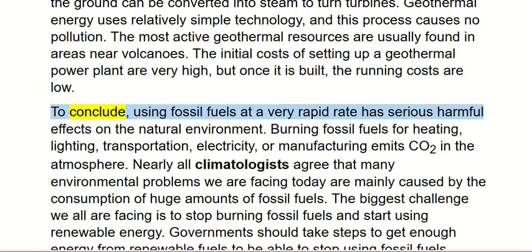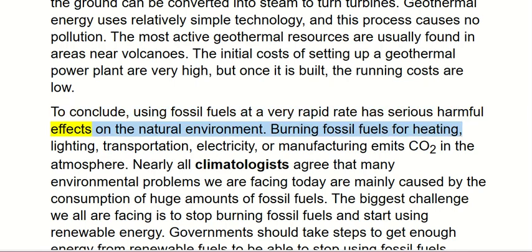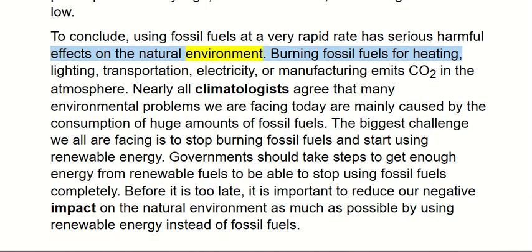To conclude, using fossil fuels at a very rapid rate has serious harmful effects on the natural environment. Burning fossil fuels for heating, lighting, transportation, electricity, or manufacturing emits CO2 in the atmosphere. Nearly all climatologists agree that many environmental problems we are facing today are mainly caused by the consumption of huge amounts of fossil fuels.